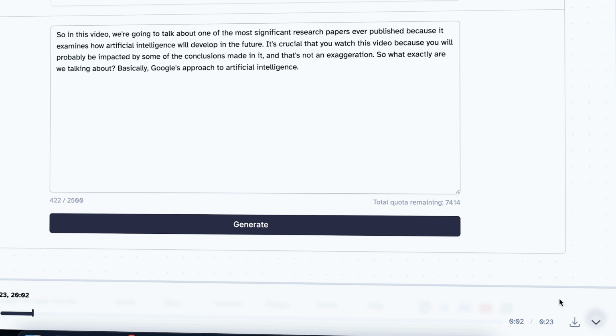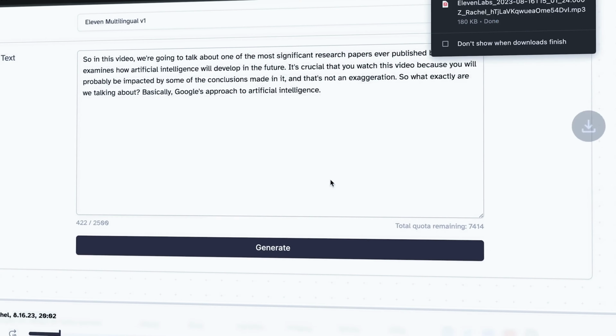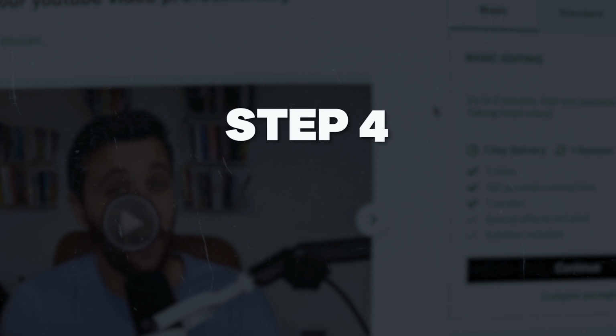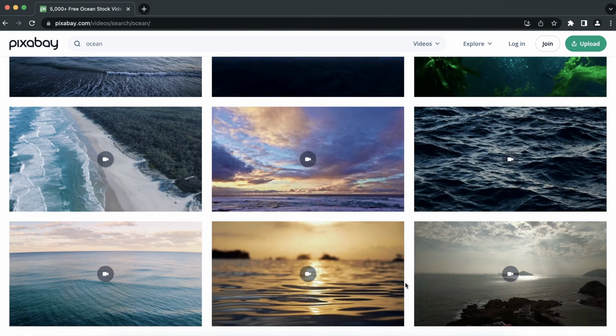Once we're satisfied with the voiceover, all that's left to do is download the audio file, click on download audio, and you're done. Now, on to step 4, video editing. For this step, we need to compile the video using different non-copyrighted clips and images. You can follow established methods and techniques to source videos from stock footage libraries.